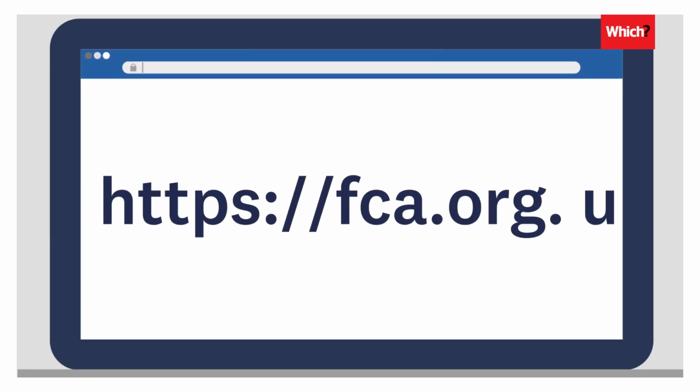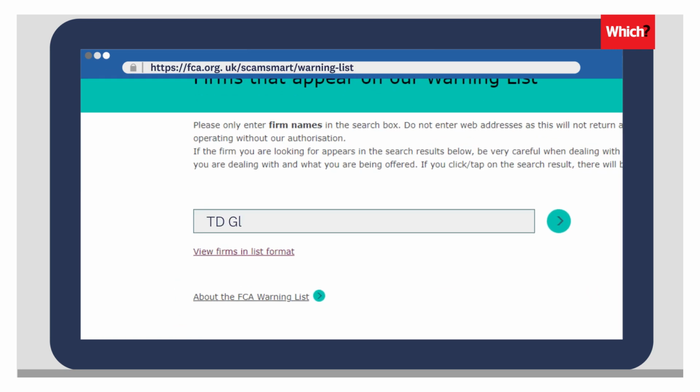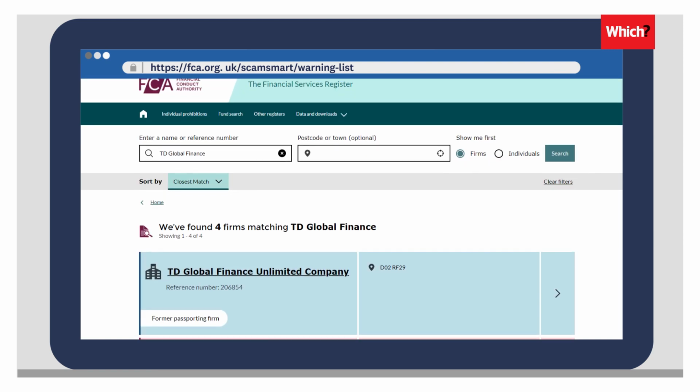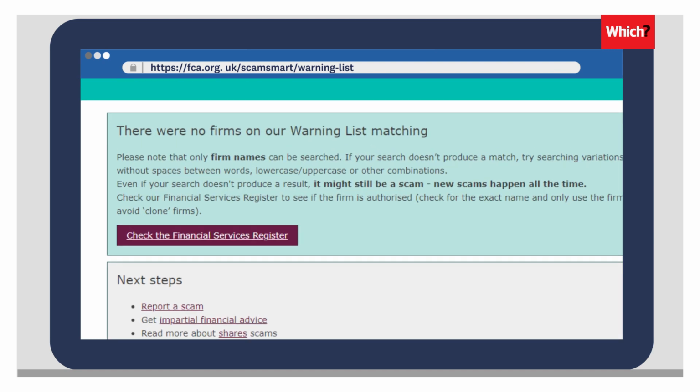First, you can check the FCA warning list. This is where the financial regulator records details of firms it knows are operating without permission or running scams. If it's on it, bingo, avoid it. But if it's not, it could still be a scam.